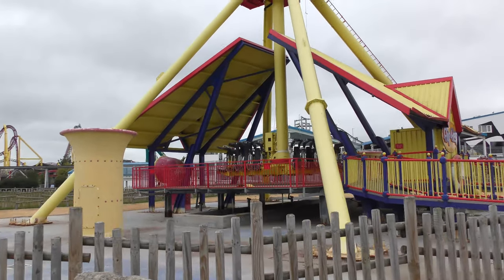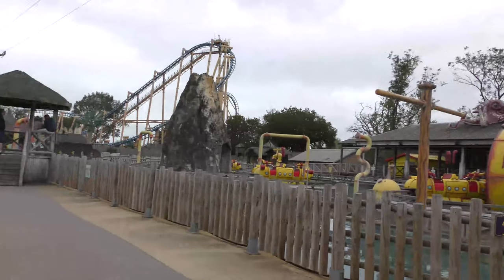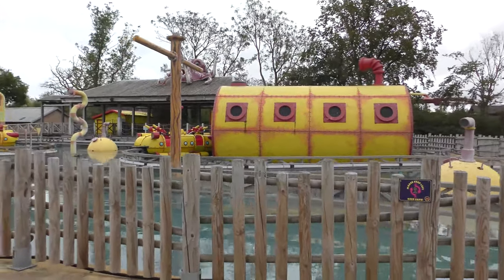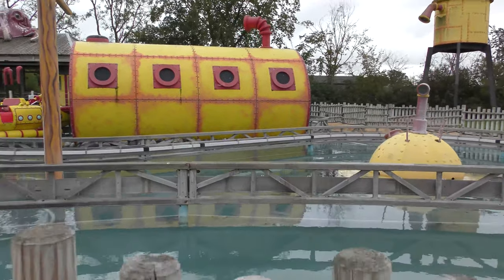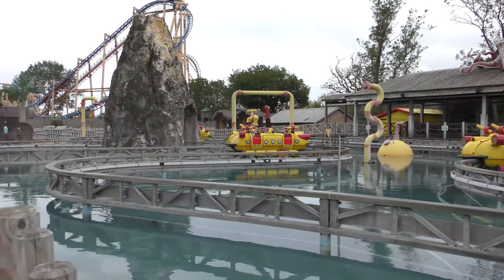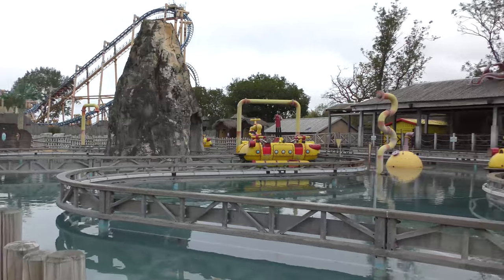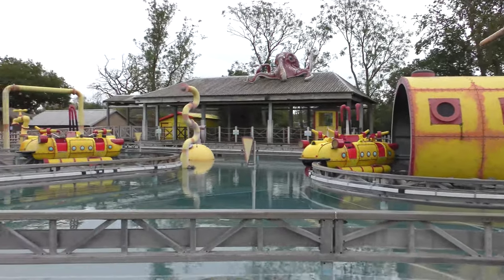So there's a look at Flip Flop, which unfortunately isn't open. And there's a splash battle, which looks really good, but like I said earlier, just not operating this year. It seems to be all the water rides, to be honest, along with a few other smaller rides. But yeah, the big coasters and everything's still open, so really good fun.